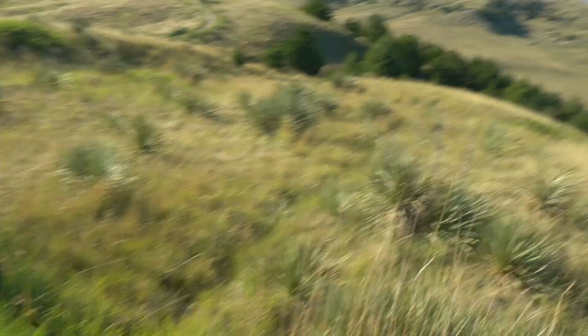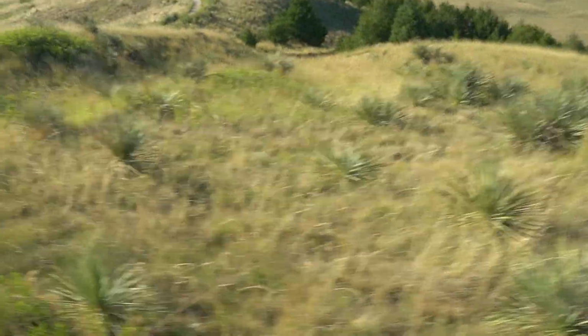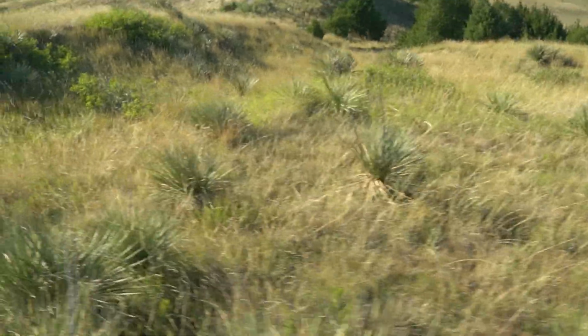I'm going to walk down to where that really steep portion starts. Let you see what that looks like where it goes straight down the hill. But here's the road as it starts down the slope, down the steeper portion. And then just beyond those juniper trees there, it gets really steep.